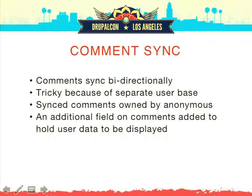We also had to make sure that the sync processes would only sync things like comments over. We never wanted to run into a situation, even if people weren't editing content directly on this extranet site, that they accidentally saved something and overwrote in the opposite direction. So entity content only flows in that direction. Comments sync bidirectionally.